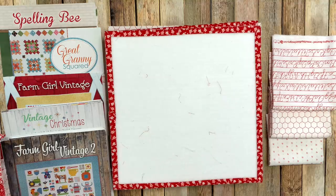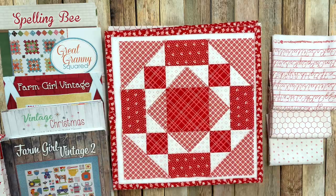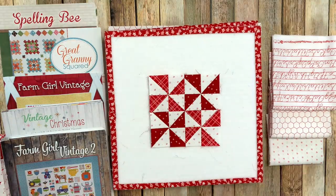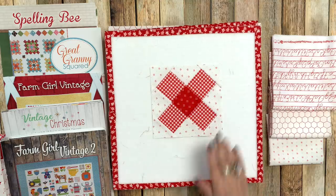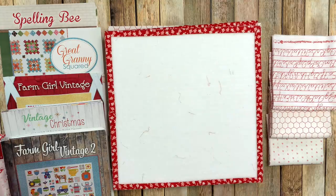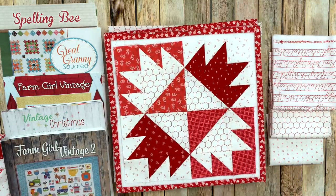So week 10, for the 12-inch block, we did Glimmer, right here. And then we did the Pinwheels block for my first Vintage Christmas book. My first Farm Girl Vintage. And this next one, we did the Mama block from Great Granny Squared. And so, let's see. I know this is the chicken foot block. Let me turn my page of my notes, so I don't say the wrong block name. Okay, this is the 12-inch chicken foot block, and it's for my original Farm Girl Vintage book.